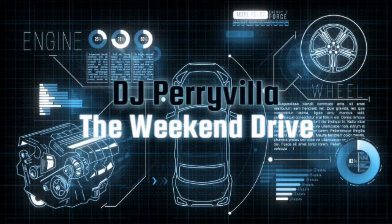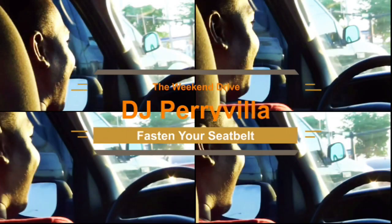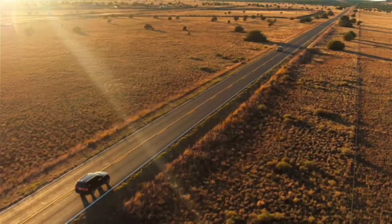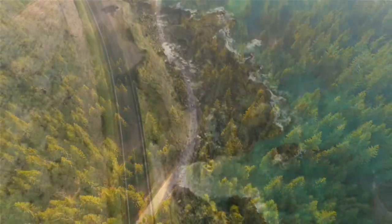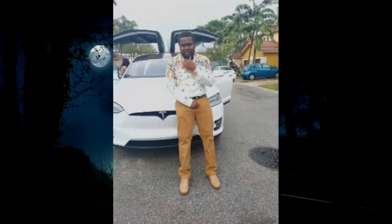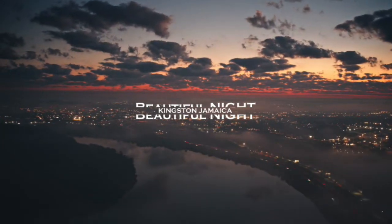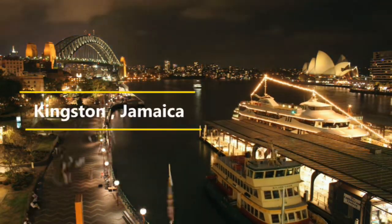Welcome to the Weekend Drive with DJ Perry Villa. Please fasten your seatbelts. It's your girl Noir, and I'm locked into the Weekend Drive with DJ Perry Villa. Fasten your seatbelts. It's your girl Shally, and I'm locked into this Weekend Drive with my boy DJ Perry Villa. You better fasten your seatbelt. This is Asabe, and I'm locked into the Weekend Drive with DJ Perry Villa. Fasten your seatbelts. This is Yezai, and I'm locked into the Weekend Drive with DJ Perry Villa. Fasten your seatbelts.